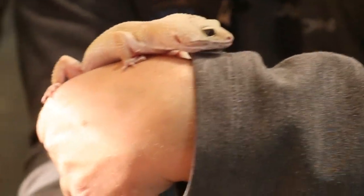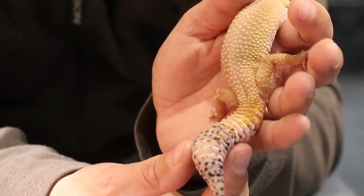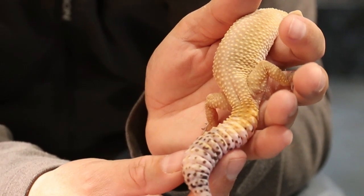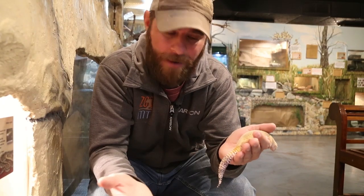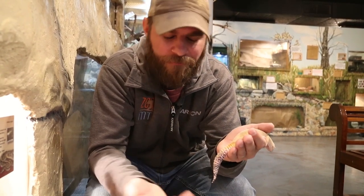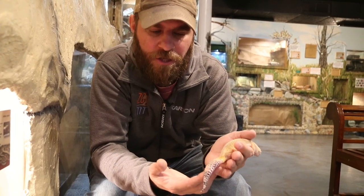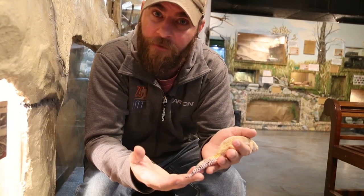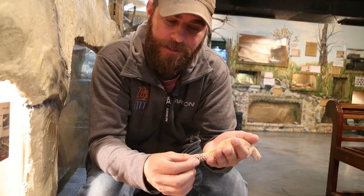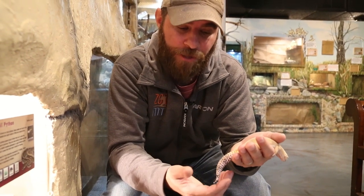That tail is huge, and it's pretty unique because it stores a lot of fat reserves for him. If he were in the wild during the winter time, he's going to go into a semi-hibernation called brumation. It's not a true hibernation. They still do get up to get drinks from time to time, but they sleep the winter away. He'll live off the fat reserves in that tail, so a lot of times in the springtime, you'll see these guys in the wild with really skinny tails. They just don't have the fat reserves built up quite yet.